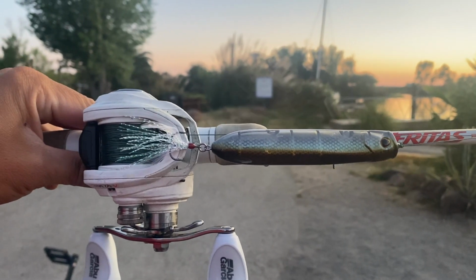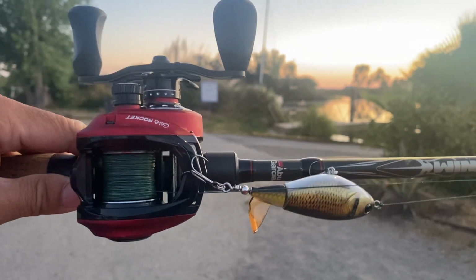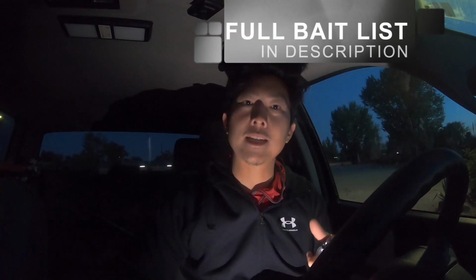Same goes with another topwater bait, a walking bait, or even a popper, something for that early morning, low light conditions. And then a third topwater, a choppo or a buzz bait, something moving, something in line that these fish can chase.